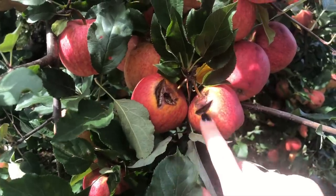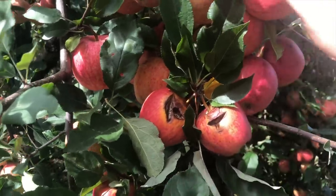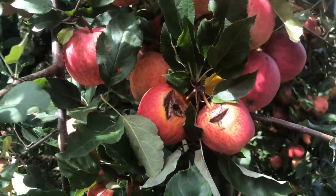This is gonna be a lot of work. We had some 115 degree days, so some of the apples got burnt. These aren't gonna be any good for us, but they're gonna be perfect food for the chickens.